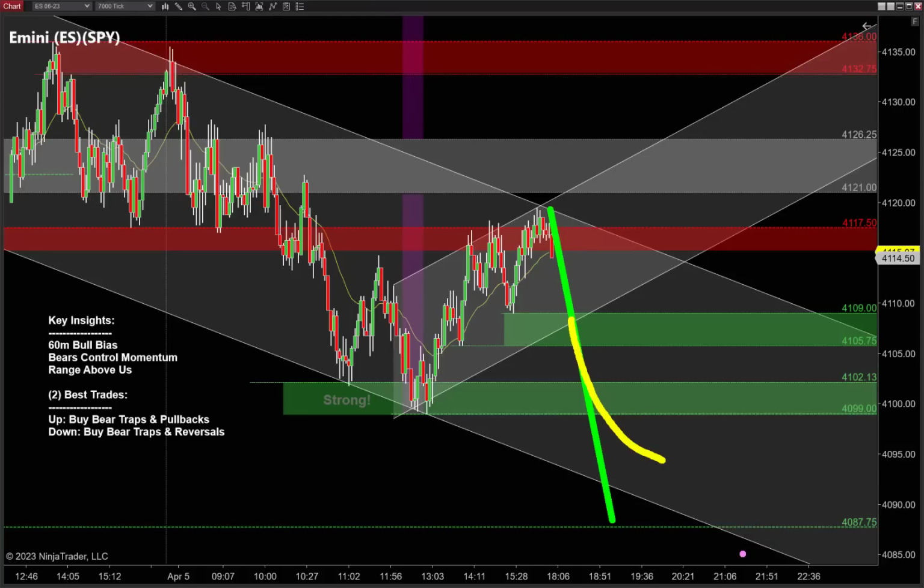If we do make the run lower, though, this is where you want to make a slight variation to the game plan. This is where crown reversals come in handy. What's a crown reversal? A crown reversal is nothing more than a 2-try failure with a bear trap. That's all it is. We talked about trapping the bears in. Remember, 3 components: 1, major turning point. 2, signs of exhaustion. And 3, the squeeze, the catalyst, using stops as fuel.